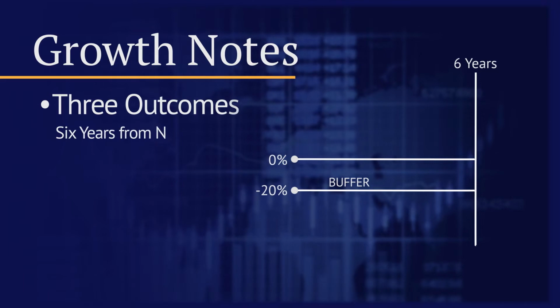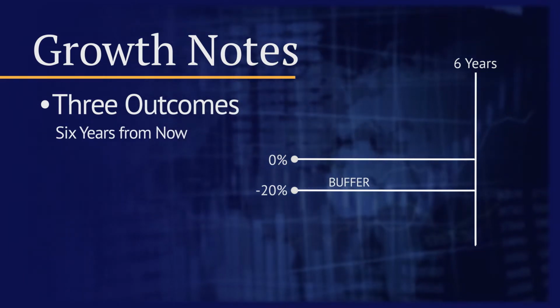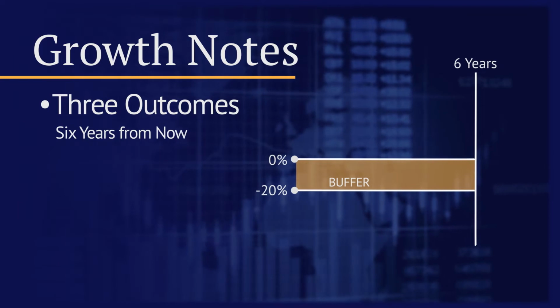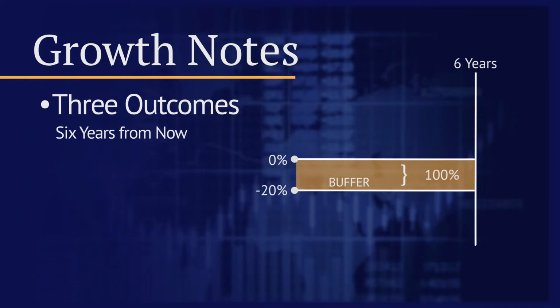So there are 3 major outcomes that could happen 6 years from now. Outcome number 1 is the worst of those 2 indexes is between 0% and -20%. In that case, you are going to receive 100% of your original investment back.